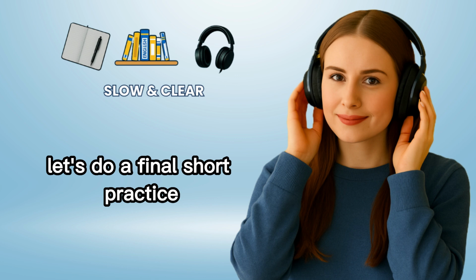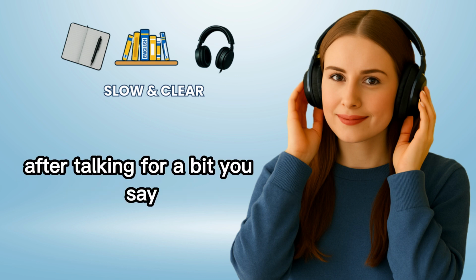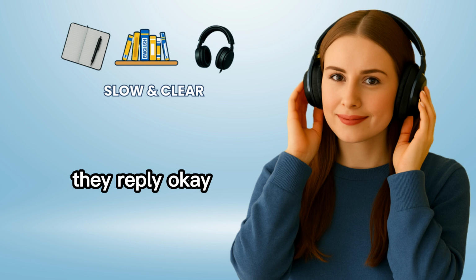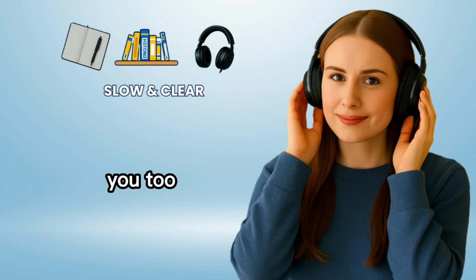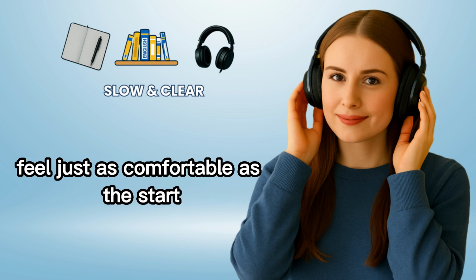Let's do a final short practice. You're on a phone call with a family member. After talking for a bit, you say, "All right, I should get going now." They reply, "Okay, talk to you later." You say, "Take care." And they respond, "You too." These smooth and gentle phrases make endings feel just as comfortable as the start.